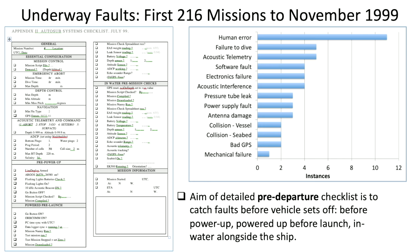And the team were very good at saying, I got that wrong. I set a wrong variable. I made an error. Let's log it. Let's learn from it. They were very good. Then software fault, 4 of them. Software faults after last week are perhaps of quite some interest.